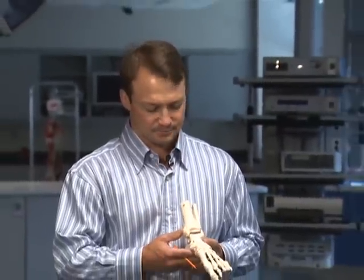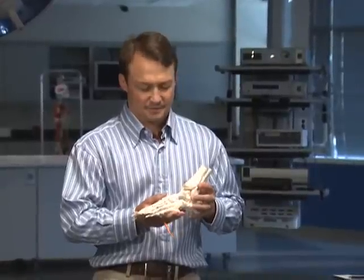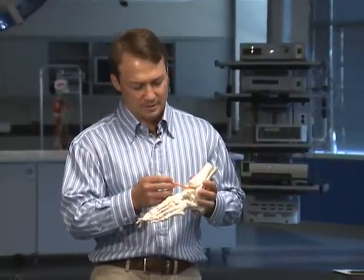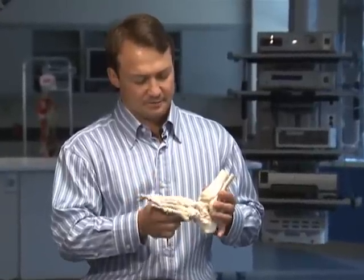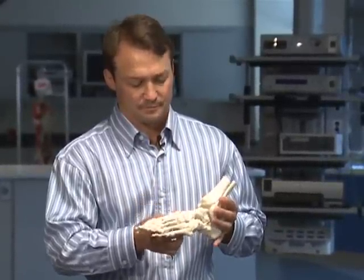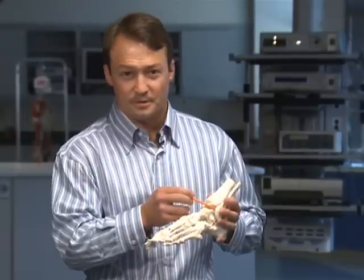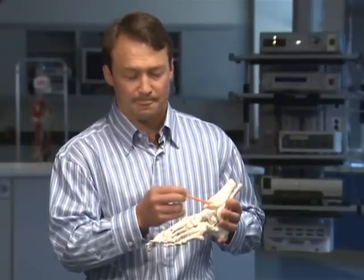First of all, let me go through some basic anatomy so that we can have an understanding of what we're talking about. This is the left foot and ankle. The ankle joint is this structure right here, which allows the foot to go up and down. It consists of the talus bone, the fibula bone, and the tibia bone.